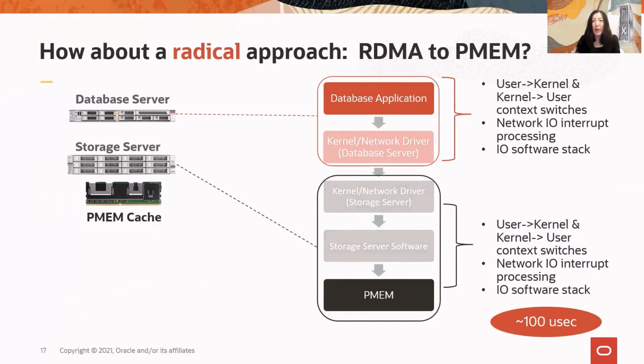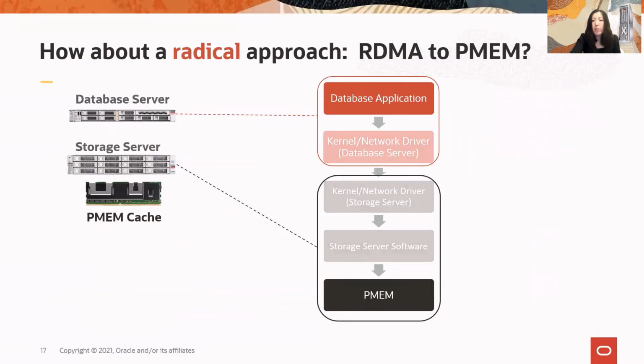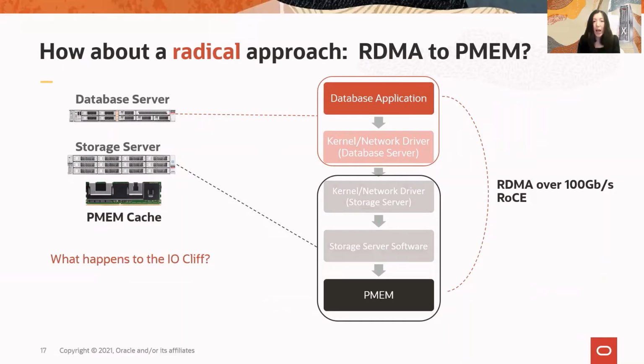We actually implemented a radical approach. In our mind, this whole 100 microseconds involved in the messaging protocol is what we really don't like. That adds all the fat to the IO path. So can we take that out completely, get rid of it, and replace it with this RDMA technology that we just talked about? Can the database server perform a direct remote memory access to the persistent memory cache on the storage server and get that block back much, much more quickly? So in that case, what happens to the IO cliff? Oh, well, I can give you a sneak preview. In our test, we're able to accomplish sub 19 microseconds. If you remember the 200 microseconds number, this is 10x faster, I repeat.